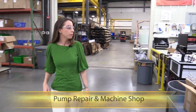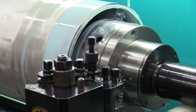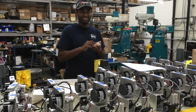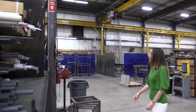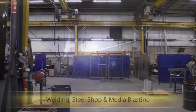And over here as we go through the shop, you'll find our custom value-added section where we do pump repairs and custom jobs specific to the customer's application and process needs. And over here we're doing testing on a batch pH system. And through here we have our welding steel shop.